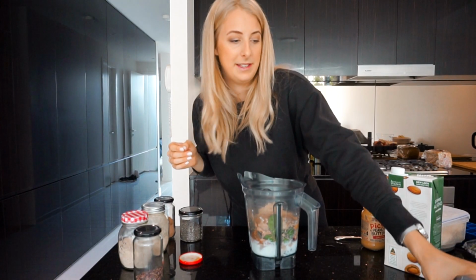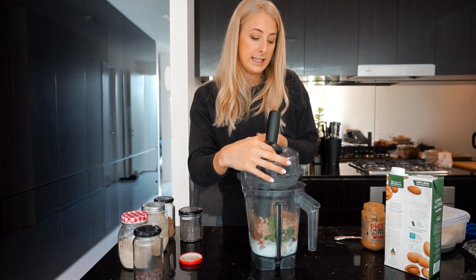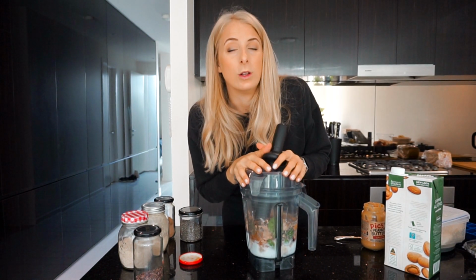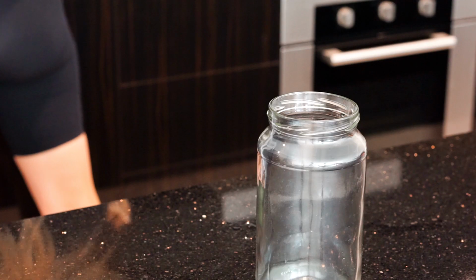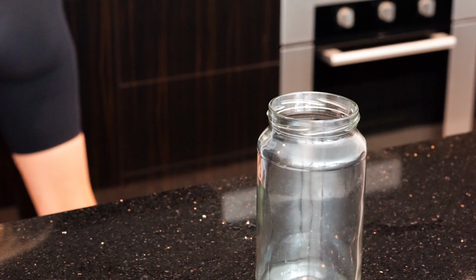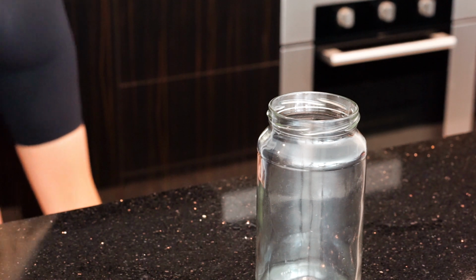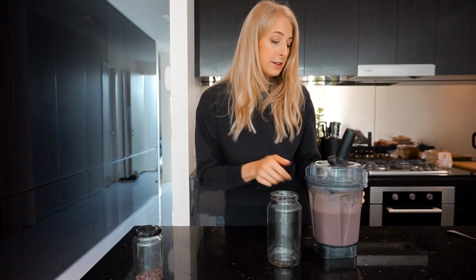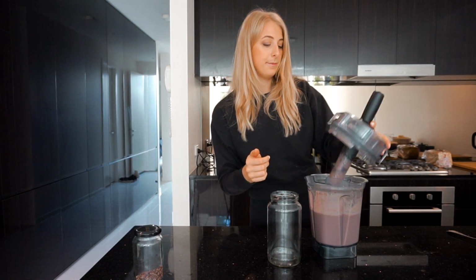This is gonna be so big too. I do love a big scoop though because it just fills me up a lot longer. Wow, okay, turns out I actually had to add a lot more liquid because I put the whole tray of ice cubes in there. That is so big. So this is gonna fill me up for a very, very long time.